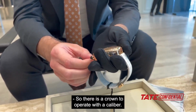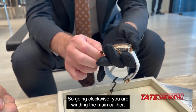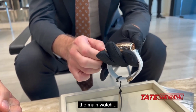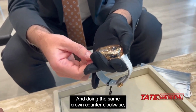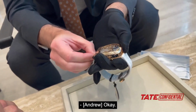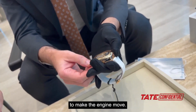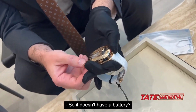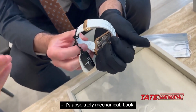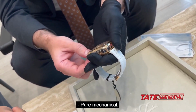There is a crown to operate with a caliber. Turning clockwise, you are winding the main caliber, the main spring, and turning the same crown counterclockwise, you're winding the animation. So right is how I wind it up to keep the time, and left is how I wind it up to make the engine move. Exactly. So it doesn't have a battery? It doesn't have a battery. It's absolutely mechanical, purely mechanical, and it's not based on quartz movement or anything.